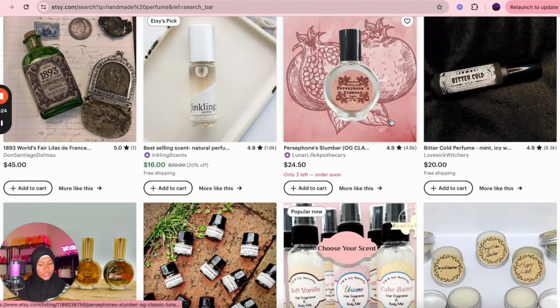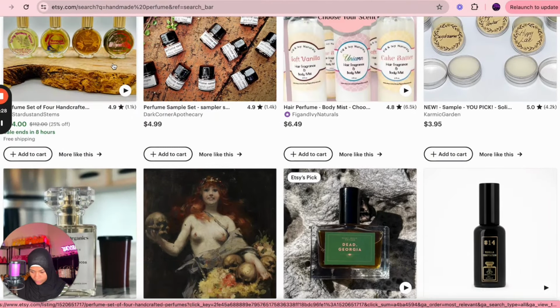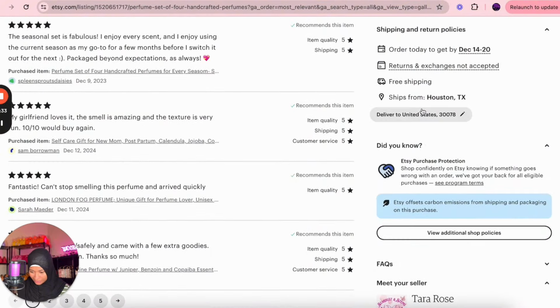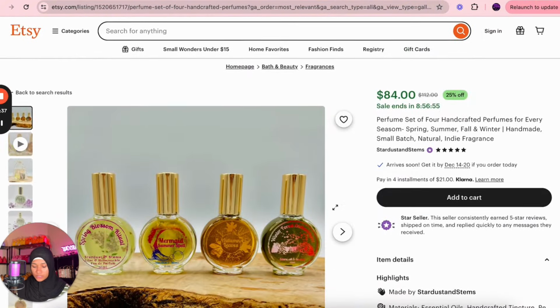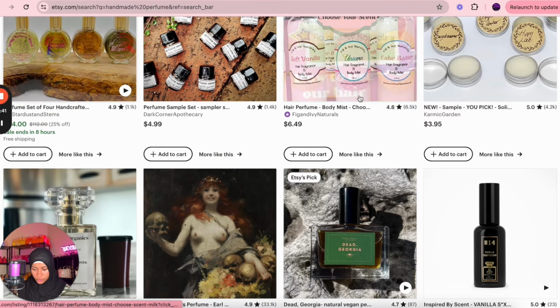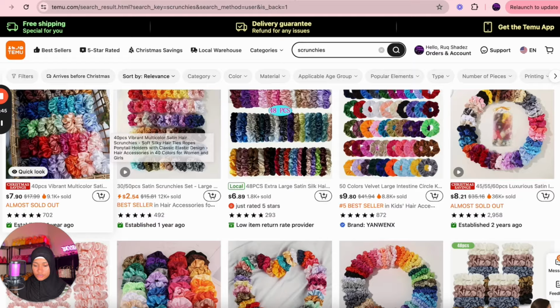And I would argue that these things do not take a lot of money to make, but they're super cute. And whoa, hold on. They have a whole gift set for $84 and people like them. Look at this. My girlfriend loves it. This smells amazing, texture, but you can tell high quality when you see it. And yeah, y'all can get these bottles and all of that from Temu. And I don't know where you would get your little ingredients, but you can source different places for that.